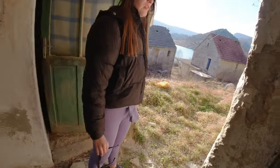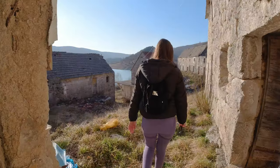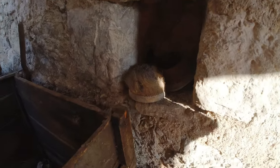Check out these old wine barrels. I do collect these old beer bottles, but this one's pretty rough. Deutsch beer. That might be like handmade. It's an old brush for a horse.